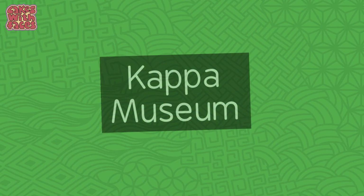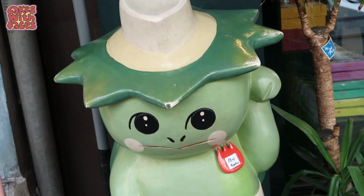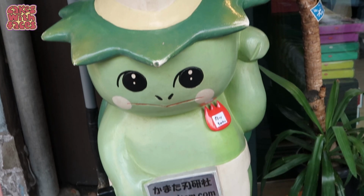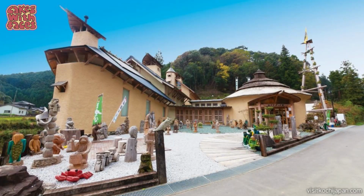Next, I've got 2 unusual museums for you. The first is the Kappa Museum. A kappa is a yokai, that's a Japanese monster. They have a beak, a plate on their head and a turtle shell, and they're said to like cucumbers. This museum is dedicated to them with 600 sculptures and pieces of artwork all about kappa. Even the building's pretty unusual. It looks really quirky, like something from a fairy tale.